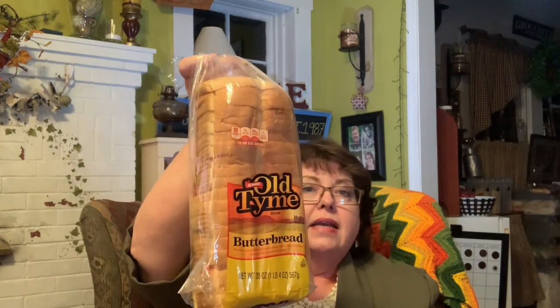So other things that I purchased, my husband enjoys having juice in the refrigerator. So on my order, I thought I ordered orange juice, but I did not see that. But we got some other juices as well. So those things will be going in the fridge for my husband. Let me show you there. Picked up a loaf of butter bread. Now, this is not the brand I wanted, but they didn't have it.